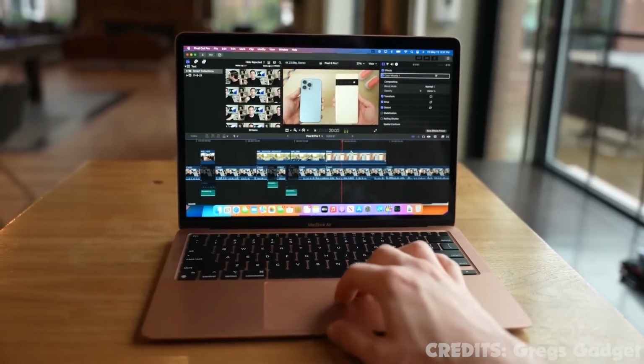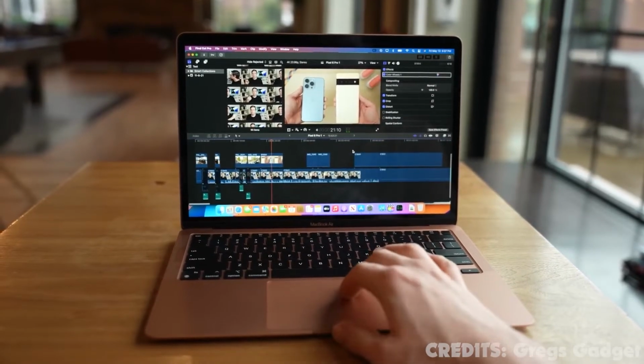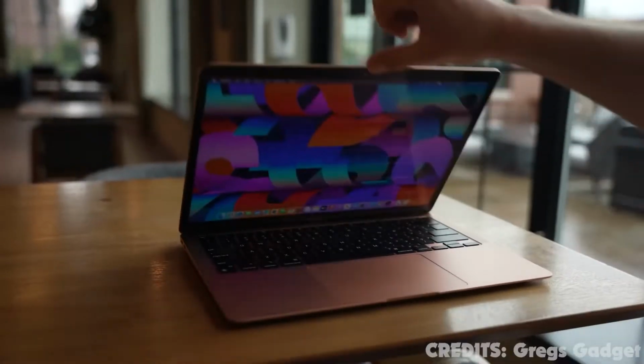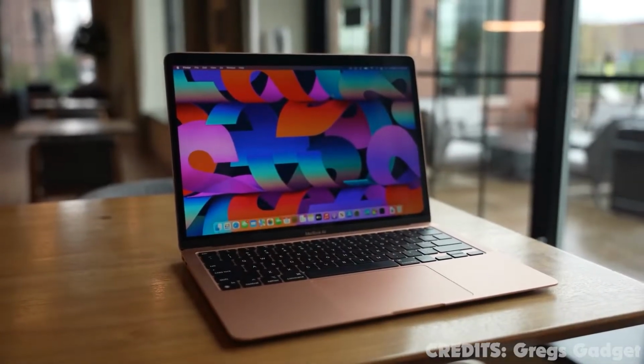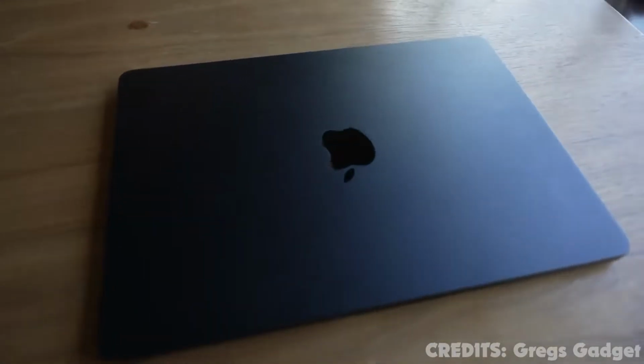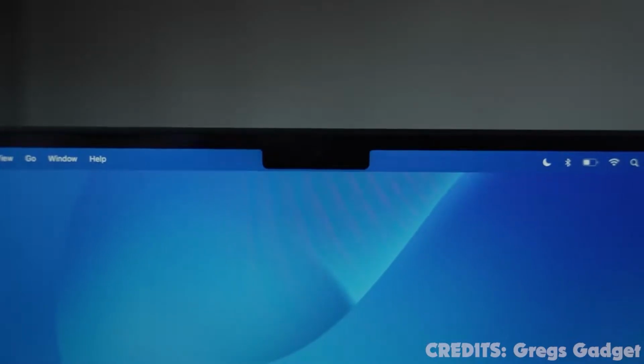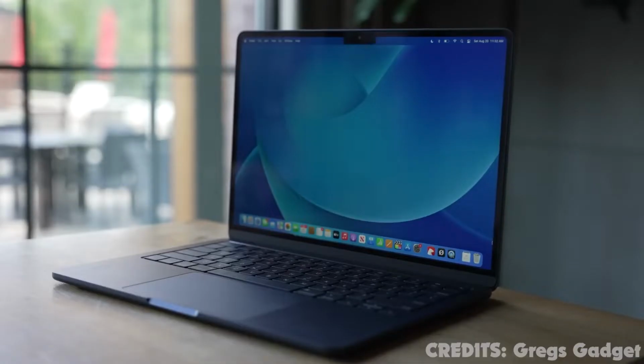5. Apple MacBook Air. The new MacBook Air borrows a lot of its design and shape from the MacBook Pro 14 and 16 that debuted late last year. In all, I'm a fan of this new design. It's modern and refreshing and functionally works very well. Some might miss the wedge shape, but I'm not one of them.